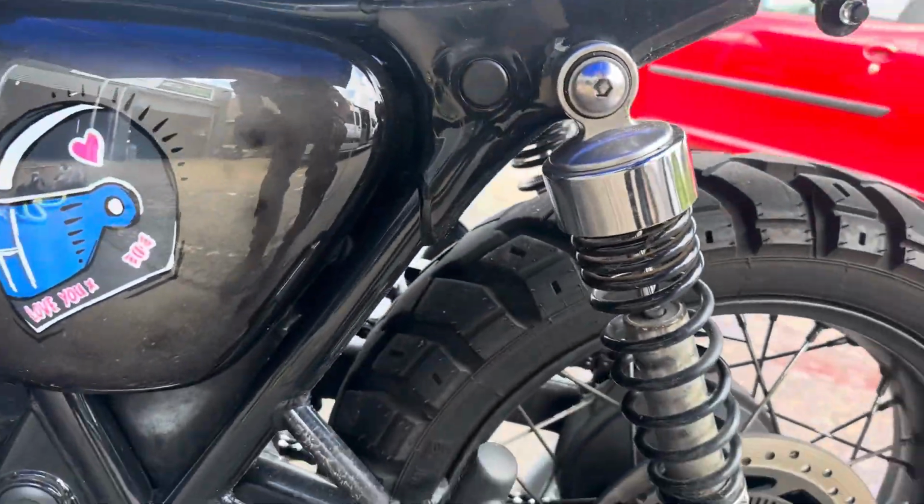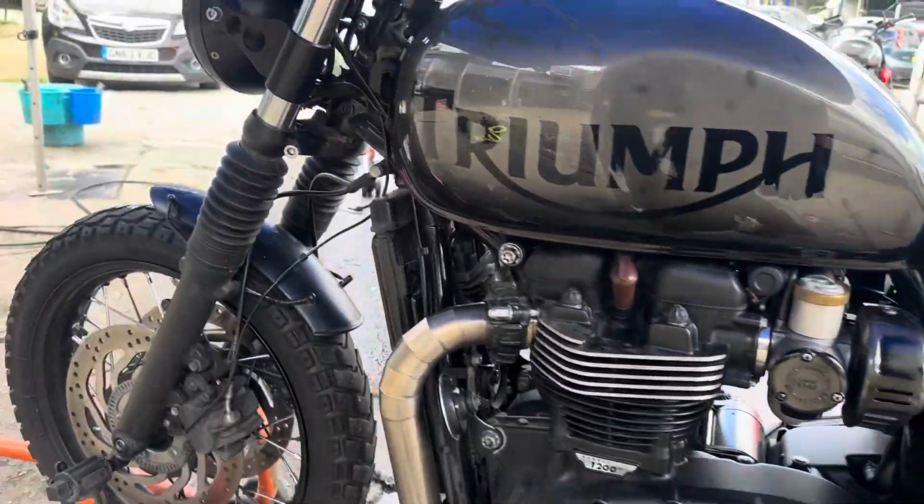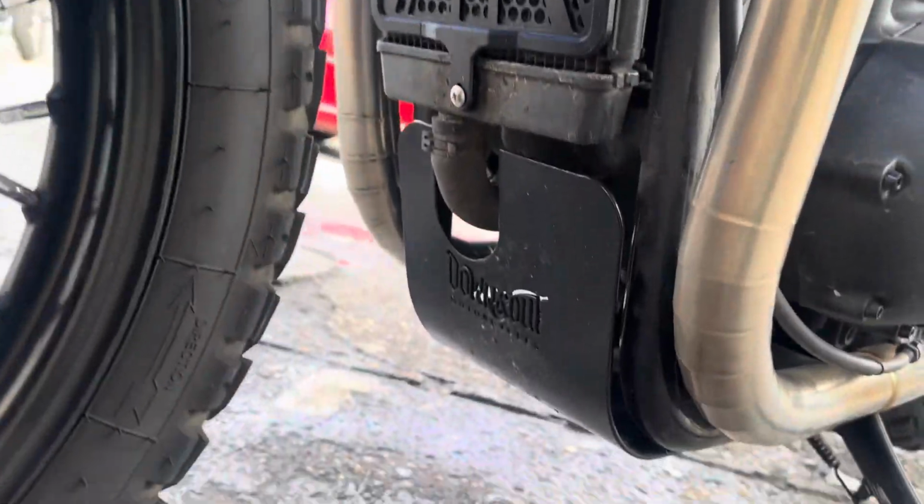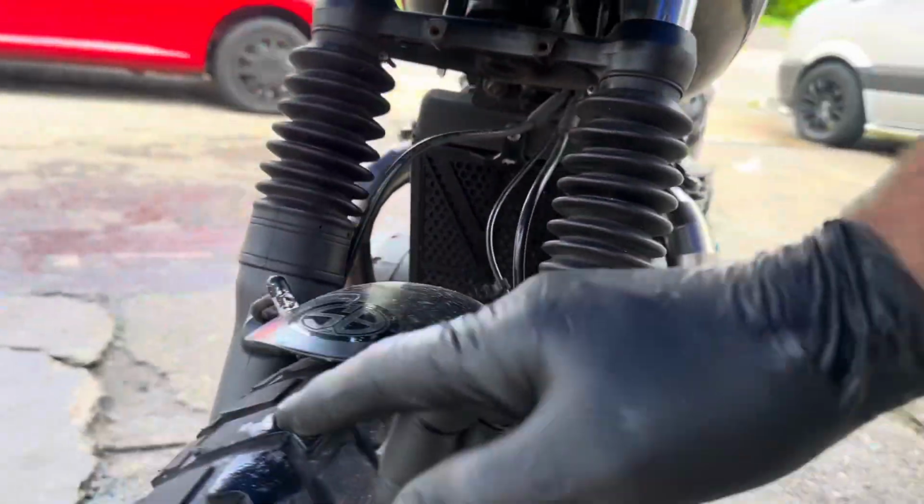Look at all these spokes, thick corrosion. Get all these shocks sorted out. He wants it all minted up, obviously, for the bike shed tomorrow. So we've got our work cut out for us with this.